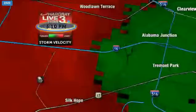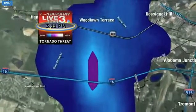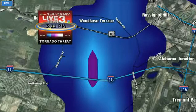And it's a fast mover, so it's one of those situations, it's going to be upon you before you even know it. So shear tracker, tornado tracker, where we have the light blue and the purple is where we could have funnel cloud and a possible tornado.